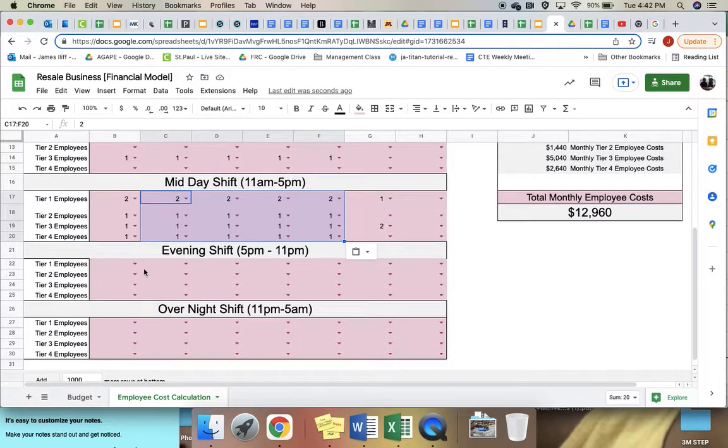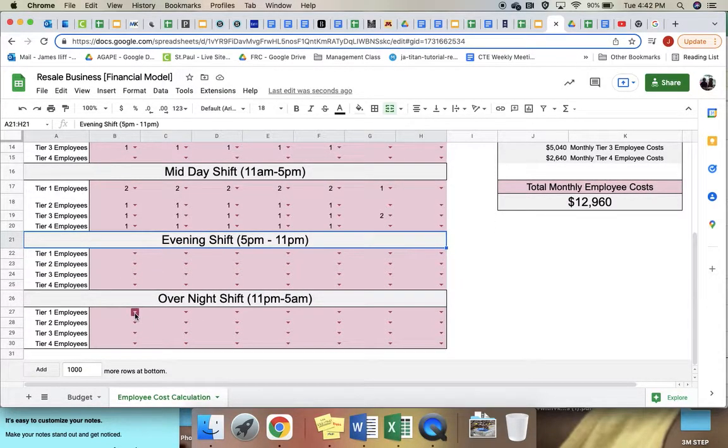So we have 2 more shifts. Maybe for your evening shift, you can arrange how you want your employees to be there. And then we said overnight shift, maybe you're open, maybe you're not. If you're not open, leave it blank.